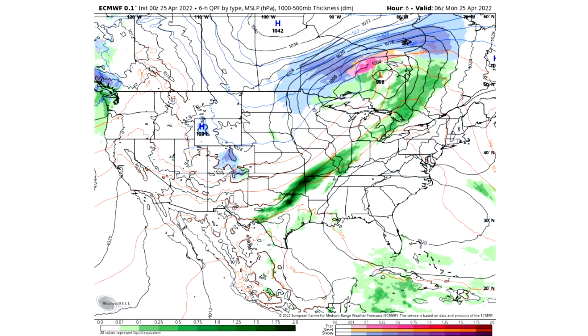Now, what we're going to do here is move on and talk about the upcoming pattern and really everything that is coming up with that pattern, like big storms, potentially warmer air than originally anticipated, like I mentioned, and also more severe weather. Now here we are taking a look at the upcoming pattern.